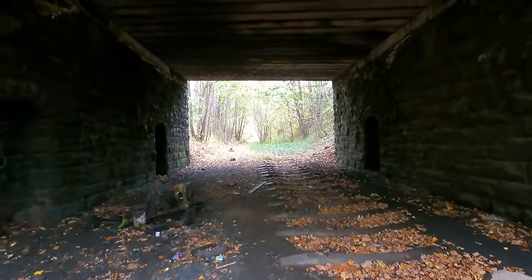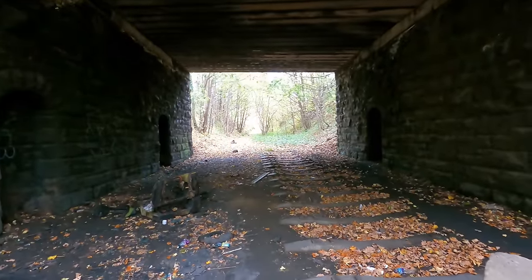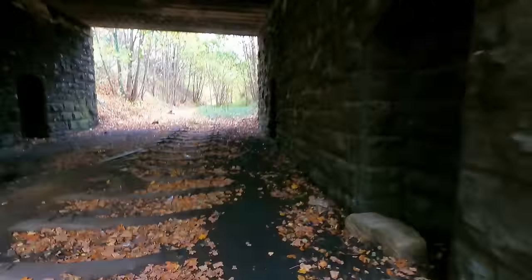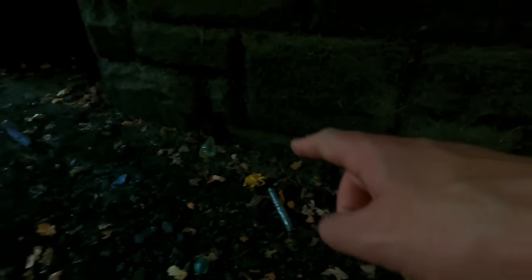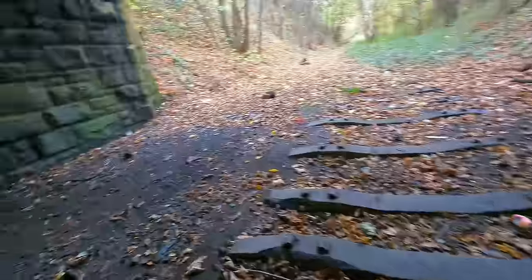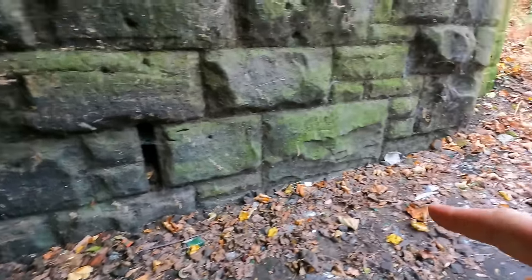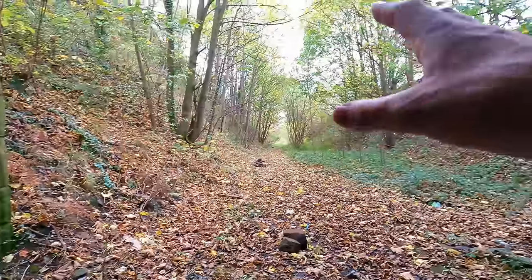Can't really see it on camera, but it does look like there is a bit of a gradient going on there. And I think to confirm that, actually, if we look at the stonework underneath, you could just make out, just there, look, it goes narrower. So it is indeed on a gradient. Can we see the same on the other side? I'd say so, looking carefully. Yes, it does. So it is going uphill.